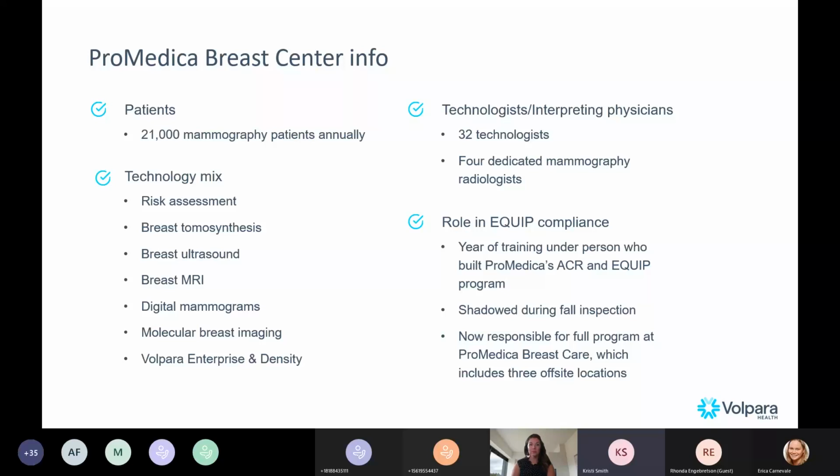We have 5 other just screening sites where their screening mammograms are sent here. So our radiologists read for here at the breast care center and then 5 other sites. So that's it for ProMedica. We're pretty busy here. We're probably one of the largest breast care centers here in our area.